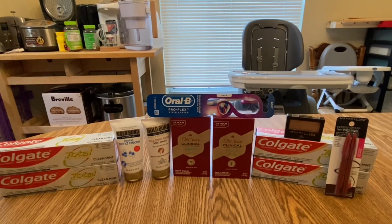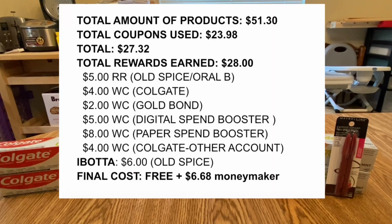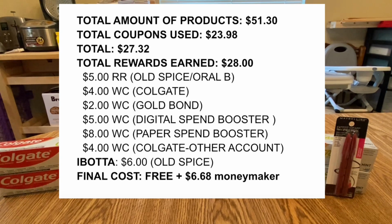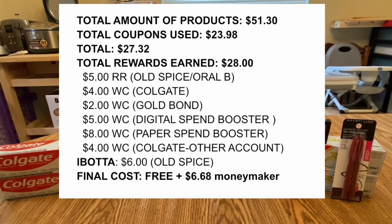So let's go over the final numbers, guys. If we combine everything, the total amount is $51.30. Total coupons used was $23.98. So total after coupons is $27.32. But I earned a total of $28 rewards: $5 register rewards, which is a store coupon for buying Old Spice and Oral-B, $4 Walgreens Cash for buying Colgate, $2 Walgreens Cash for buying Gold Bond, $5 Walgreens Cash for my digital spend booster, $8 Walgreens Cash for my paper spend booster, and $4 Walgreens Cash for buying another Colgate, which is from my other account. Then I got back $6 from Ibotta, making my final cost free plus a $6.68 money maker. So amazing, guys.